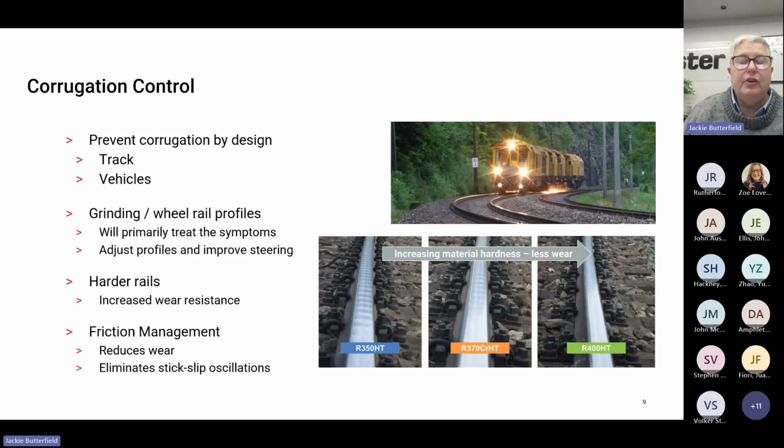So the images here show 3 different rail grades. From the left to the right, you have increasing hardness of the rail. So you have the R350 HT rail. These are all similar amounts of traffic, similar amount of time in terms of corrugation growth. So the 350, you can quite clearly see the corrugations on the rail. Moving up to a 370 hardness rail, you can see that the amplitude of the corrugation has decreased slightly. It's still there, but it's much less. And then moving up to a 400 hardness grade rail, although it's not easy to see on the screen, there is a very, very slight waveform there, but it's much less. So that is an option for reducing corrugation damage.